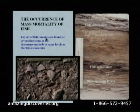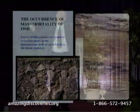And not only that, you find layers of fish remains at several horizons with diatoms and all kinds of fish debris layers, diatom layers, all of this buried together. This was a catastrophe. No other explanation.